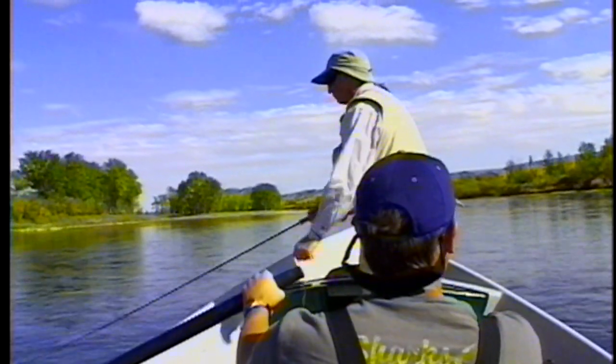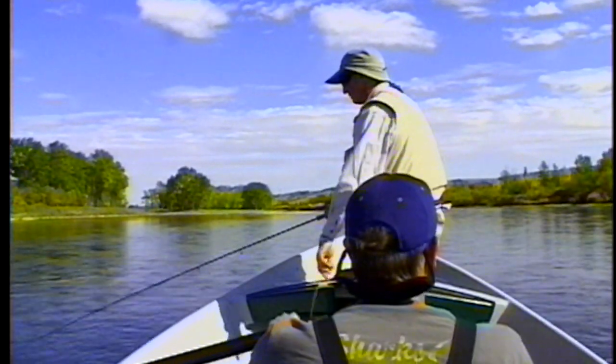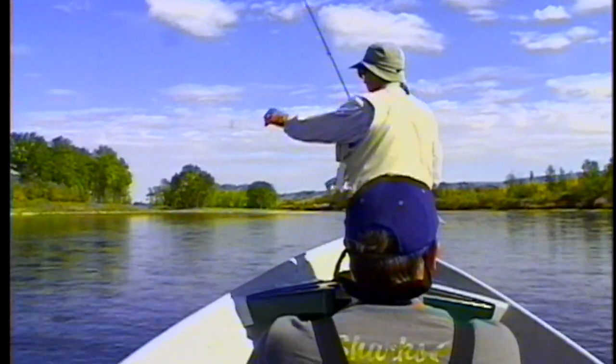The water we're in right now is a little bit thin, so we're going to wait till Ben puts us into some more productive water.